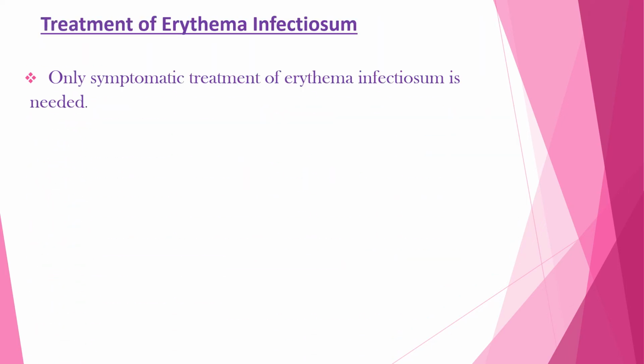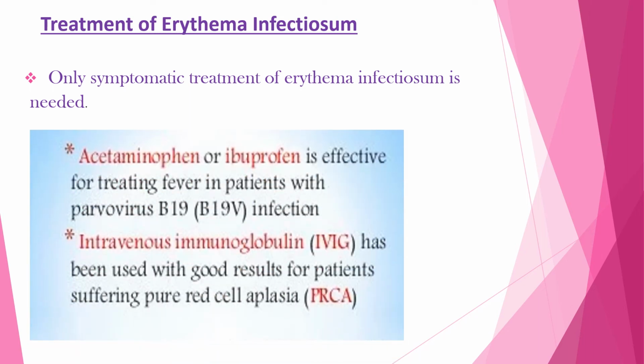Treatment of erythema infectiosum is only symptomatic, and acetaminophen or ibuprofen is effective for treating fever, and IVIG has been used with good results for patients suffering from parvovirus B19 with pure red cell aplasia.